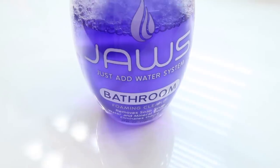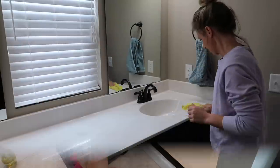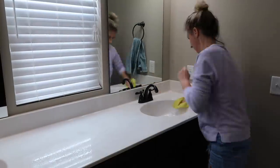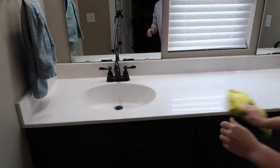Okay, so I was so excited to try out this new Jaws foaming bathroom cleaner. They just launched it and it's in the lavender scent. And I just personally love a foaming bathroom cleaner. Some of the other bathroom cleaners that I like are also near impossible to find. So I was pretty excited to try this one, because I never have trouble finding Jaws cleaning products.